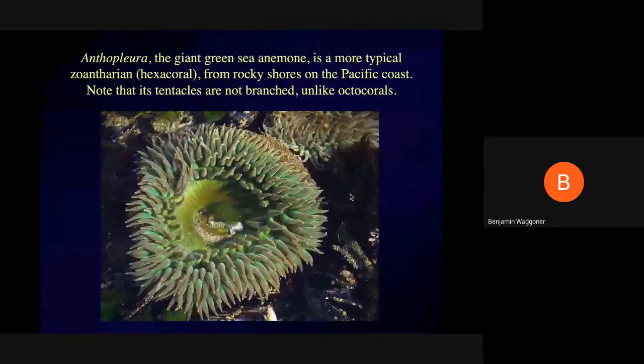Okay, there's a hexacoral, because at least in theory, it's got tentacles in multiples of six, although I've never really felt like counting. The septa are also in multiples of six. This is the giant green sea anemone that will squirt water on you if you accidentally step on one while you're wandering through tide pools or walking out on rocky coastlines. If we ever get to travel again, and you're ever out on the West Coast, we have a lot of these. You'll note that it has lots more tentacles than eight, and the tentacles are not branched. So this is a very typical, nice, big, beautiful sea anemone.